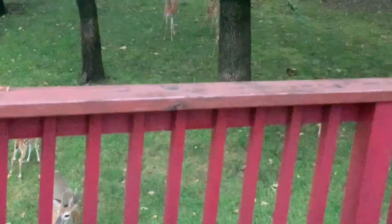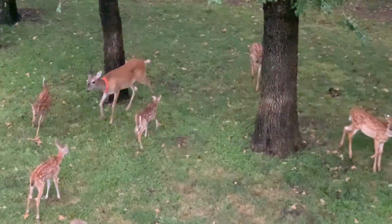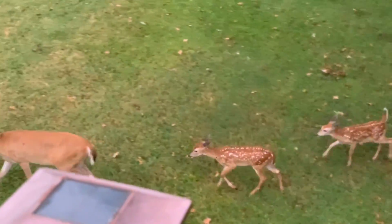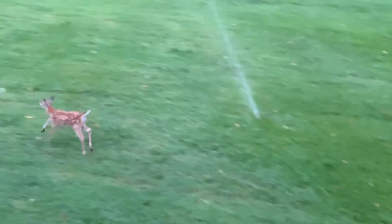Lucy said, "You caught me playing with the babies, didn't you, boss?" Yeah, I did. Look at that pile of deer there. Is that pretty or is that pretty? It is so special. Here we go.